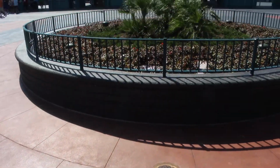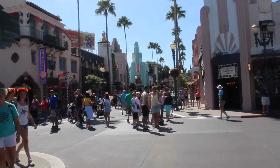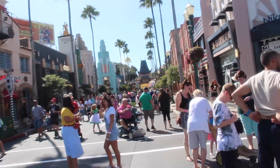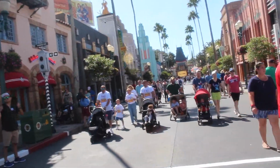Well, folks, that's about all we can see on the outside. Let's go check out the inside. This week's update should be a little bit shorter than the last one, just because I've already shown you the new shops that have opened up here on Hollywood Boulevard. So let's see if there's anything different this time around.